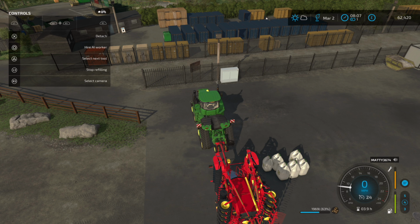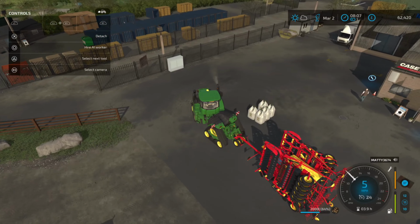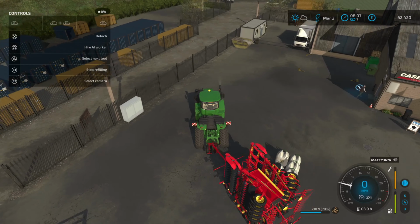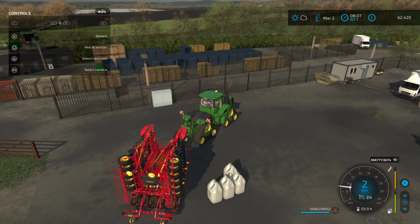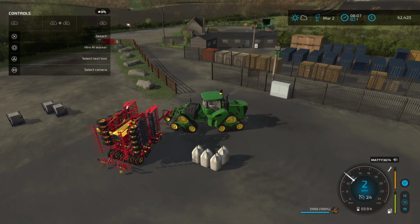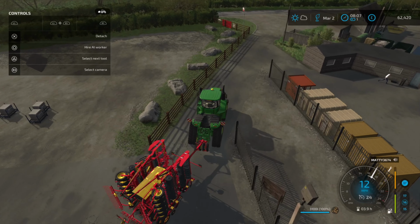$40.50. Can we reach 100%? Oh, it's going to be awkward. It's not going to let me get there, is it? So yeah, we're going to seed our biggest field with the oats. We'll have to leave that one there. Can we get round? Yes, we can. No problem. So off we go.